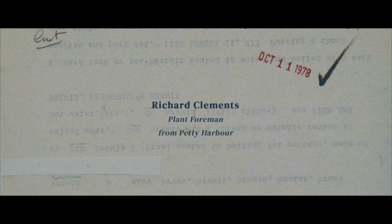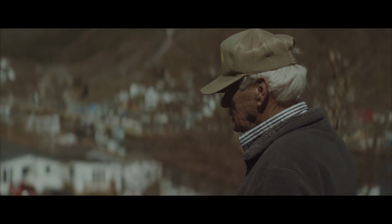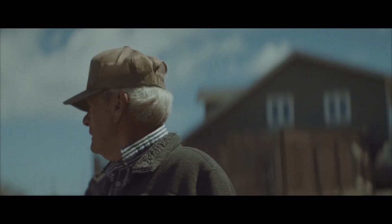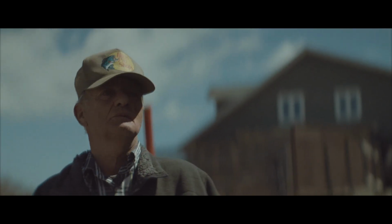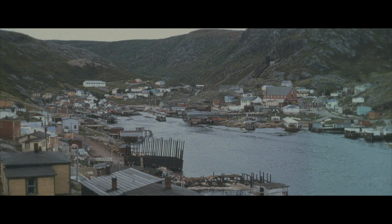I fished for a few years, and then I got out of fishing. The plant down here, I ran that for 7 years. And then after that, I moved up with the Petty Harbour Cooperative. I ran that from the day she opened to the day she closed. We used to go down there, down Blackhead, and go down the ice, get your seals, come on home, clean them, cook them up. Yes, out here they used to live out here and go to ice. My brother ran it all the time. This community, pretty well in the community, was out to the seal fishery.